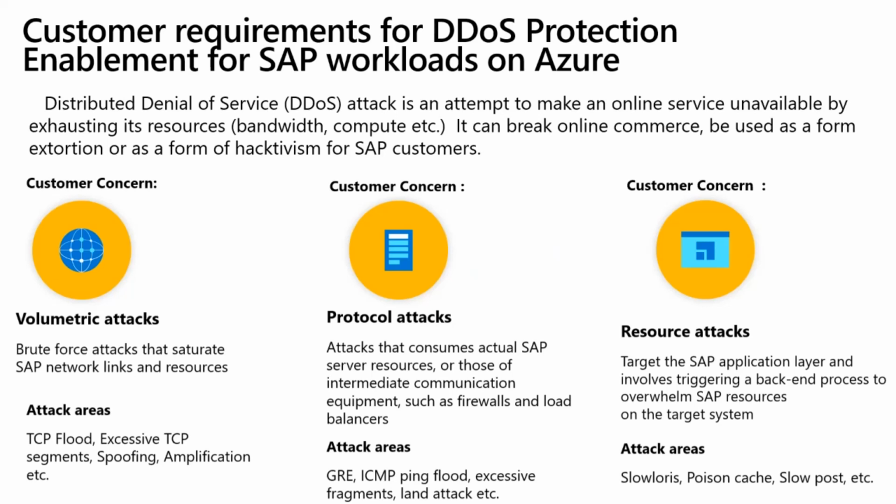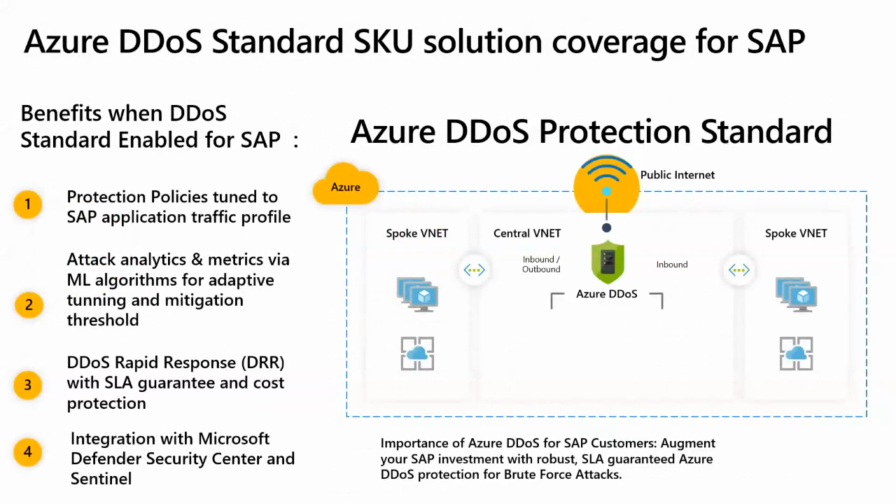So basically, what is the opportunity for you? These are the customer concerns. I gave you a few examples. So what can you do? One of the benefits of Azure DDoS Standard is not only protection against denial of service attacks, it is also going to be providing protection for the Application Gateway with WAF and also the Azure Firewall.